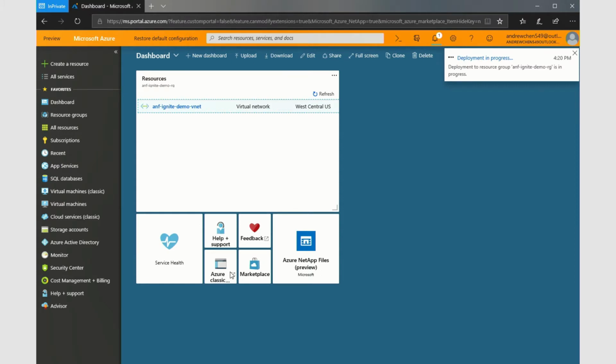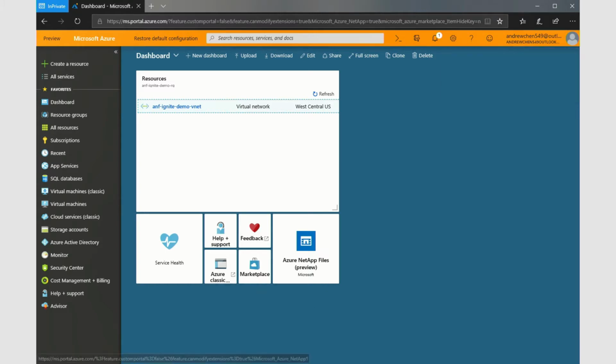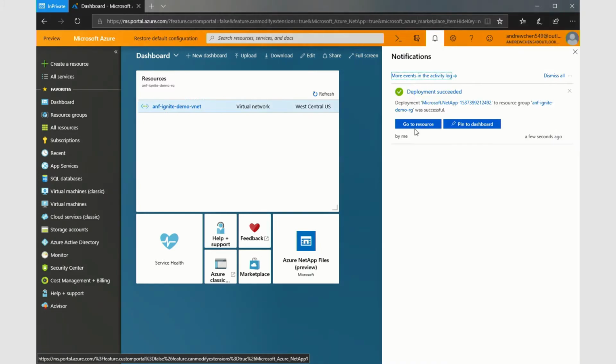So as the account is being quietly deployed in the background, a lot of stuff is happening right now. If you recall in the architecture diagram, this is when the portal is talking to the ARM gateway, and in turn talking to the NetApp resource provider, which is then talking to the NetApp service delivery layer to secure a dedicated tenancy for this particular subscription. So the account deployment has succeeded. Now let's take a look at the account.